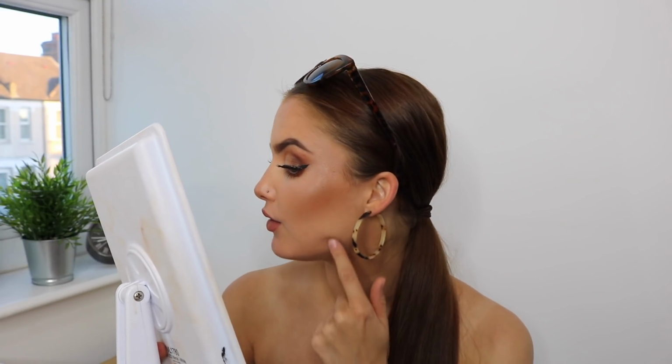So apart from the lips, I haven't touched anything else. So I thought I'd give you a quick rundown. It's lasted okay. Around here and all up here is all kind of not really there anymore. Forehead looks fine. My highlight and my bronzer is still definitely there. Around my nose the foundation has come off a bit. Obviously the eyeshadow is still on completely fine.